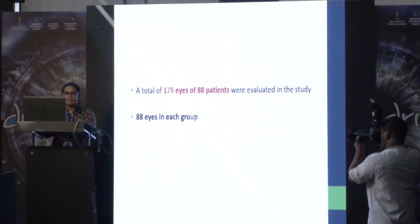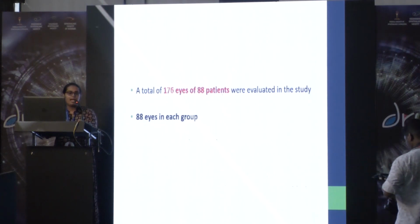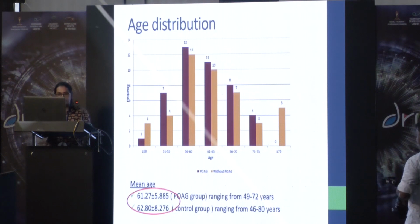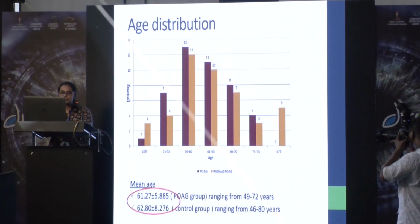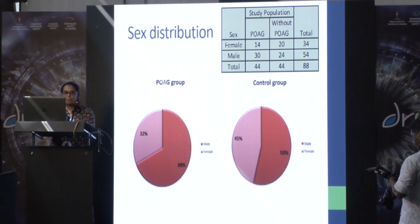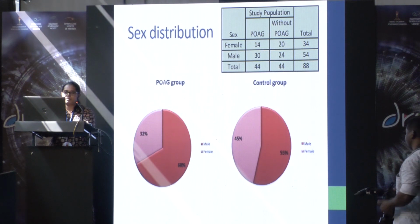Coming to results, a total of 176 eyes of 88 patients were evaluated in the study, and there were 88 eyes in each group. The mean age was almost similar in both groups, ranging from 49 to 72 years in the POAG group and from 46 to 80 years in the control group. Both groups had more males, and the percentage was higher in the primary open-angle glaucoma group.